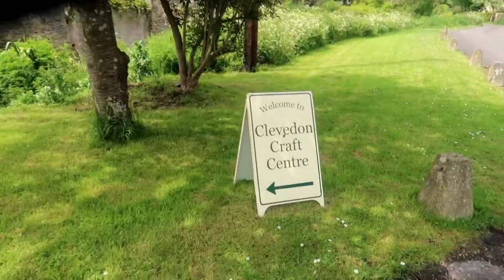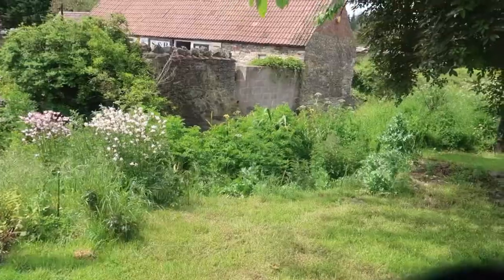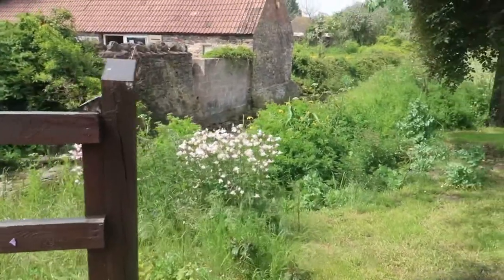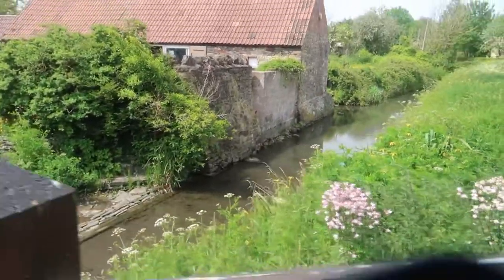Crafty Nana here. Just going on a little adventure, and we saw a sign that said Clevedon Craft Center. So we thought we'd come and check it out. So here we have some beautiful grandmother's bonnets. We have a lovely stream full of ducks.